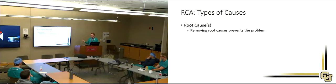The first one, root cause, is pretty obvious, but I think the best way to think about what actually is a root cause for your problem is this: it's something that if you were to remove that cause from the process, the problem would then go away and it would not come back.